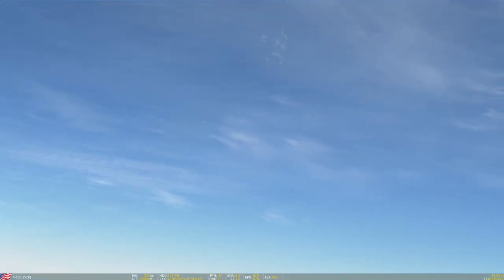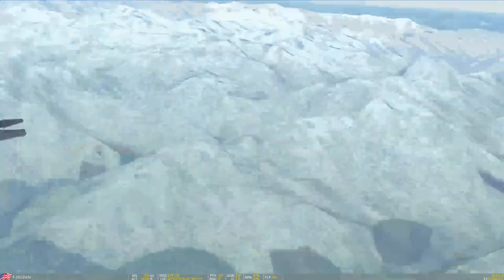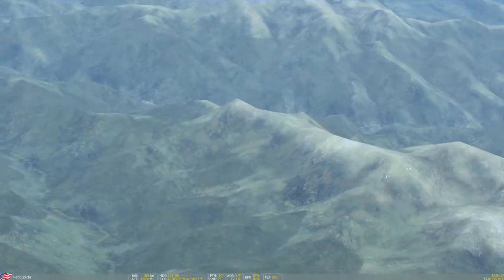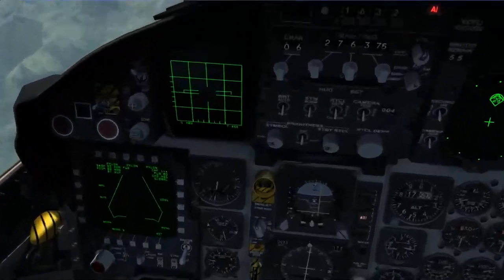You can kind of see it come out. That creates a really big radar signature. Anyway, let's drop the tanks. We can see what we have remaining.